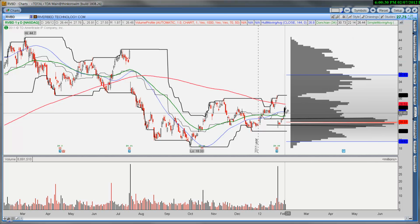Yesterday was up 6.5% or something, and today nearly 1%. So just something to be aware of. Watch for some potential top end of the range, but overall, I do think Riverbed has a shot to go up towards 34. I'm looking at this volume up here, 34, value area highs 35.50, something to be aware of.